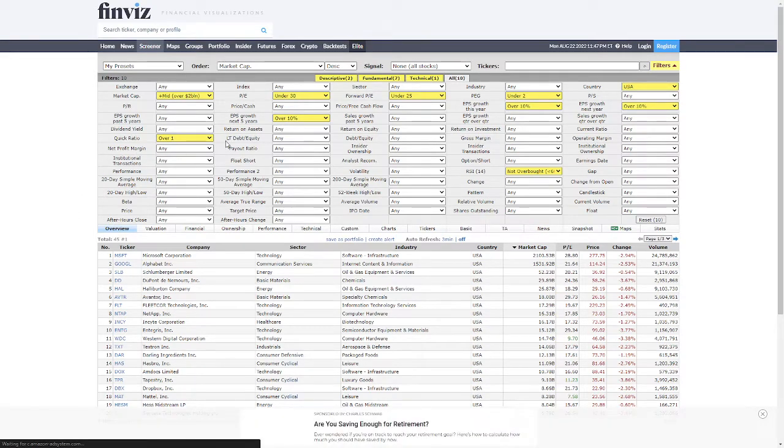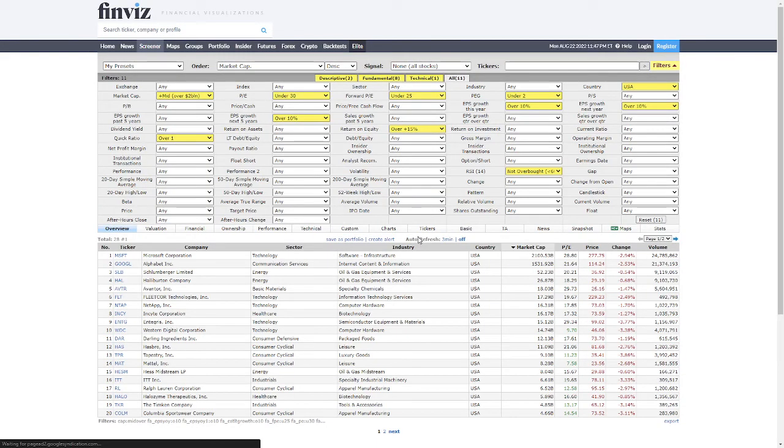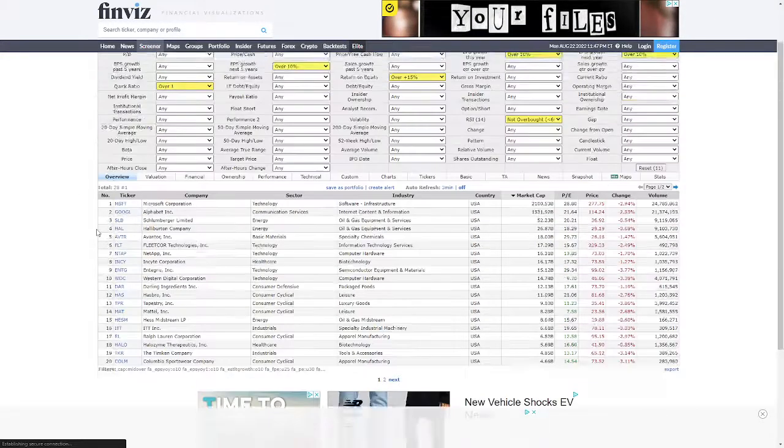We could do price to cash, price to book value, ROE, this return on equity. This just basically shows what the company efficiency is for the dollars invested. If they can make that much money on that much money invested, it should be better than 15%, and that's why I chose that. So we have 28 left. That's a good number to go through.